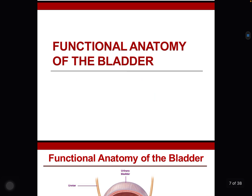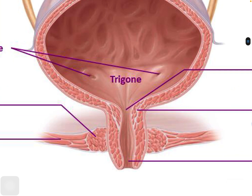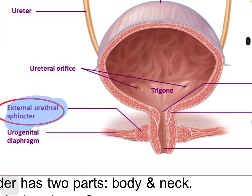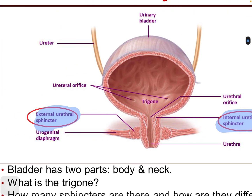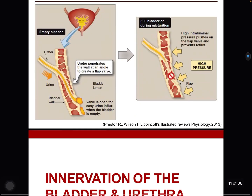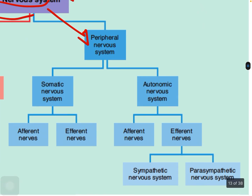So of course, let's start with functional anatomy. As we know, we have two sphincters. One called the inner or internal sphincter, and the second one called the external sphincter. The question here is which one is under our control. It's only the external urethral sphincter. However, the internal urethral sphincter is under the autonomic control. What does autonomic mean? It means it's not under our control. Autonomic means that it's regulated by our body naturally.